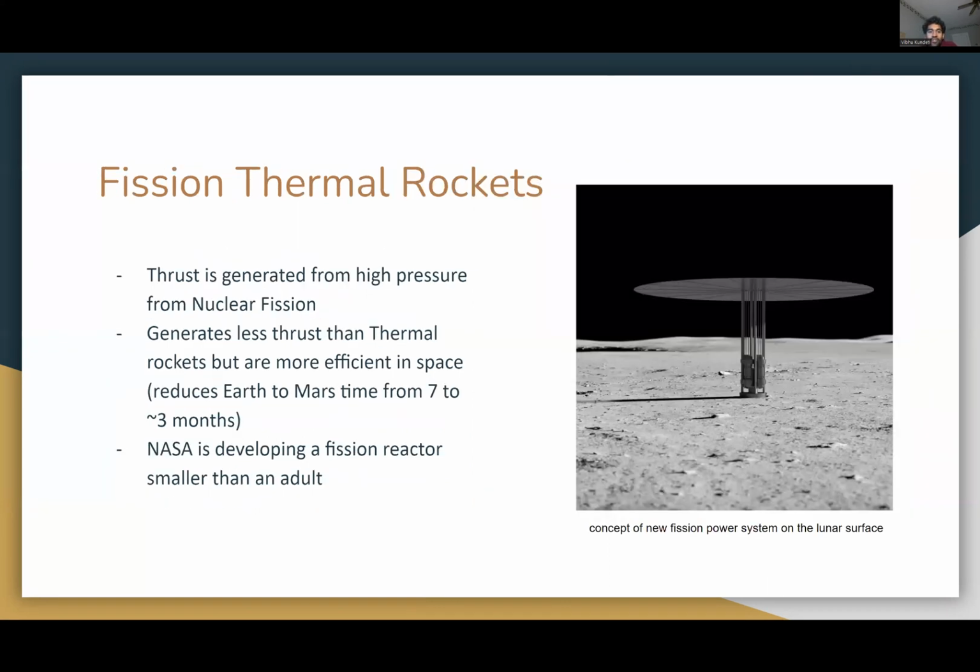So the next type of innovation I'm going to talk about is fission thermal rockets. And they're kind of similar to chemical rockets where they generate thrust from a lot of pressure from a reaction. But in fission, the reaction comes from nuclear fission. Nuclear fission thermal rockets usually generate less thrust than chemical rockets, but they are a lot more efficient.